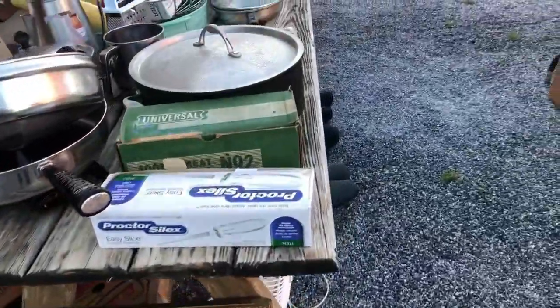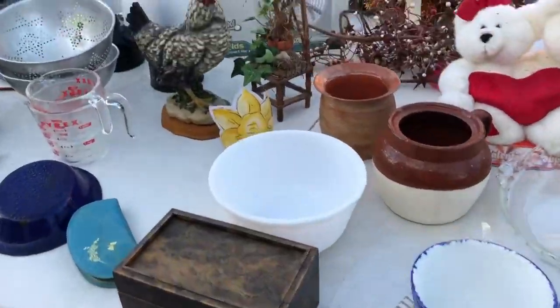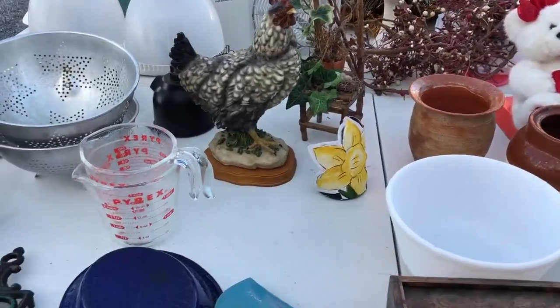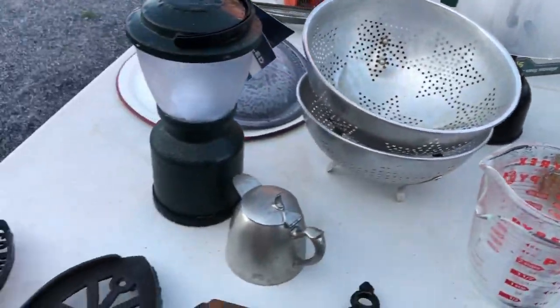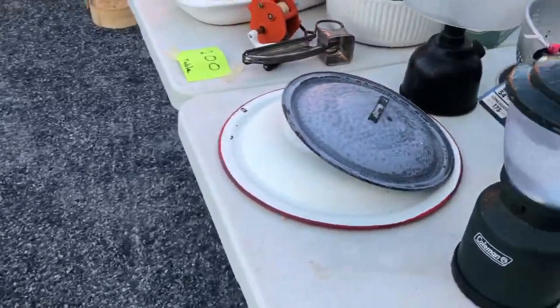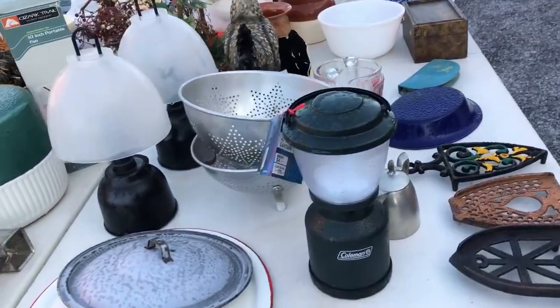So the way this garage sale or yard sale was set up, many tables, a lot of the items outside, they did have moisture or dew on them because she was set up from early morning. And this woman runs her garage sale on Tuesdays and Saturdays.